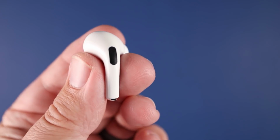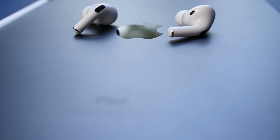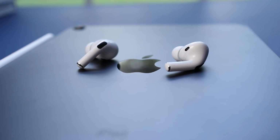Now, the other sensor that these have in them, when you take them out of your ear it pauses your music, and when you put them back in, it will resume, works just as good as it always has. That's one of those features I wish more truly wireless earbuds had. The microphones, even though they moved the location of these, still seem to sound exactly the same as the original, which is one of those things they really didn't need to change because AirPods have always been known as having one of the best microphones. But you guys can be the judge by listening to a test here.